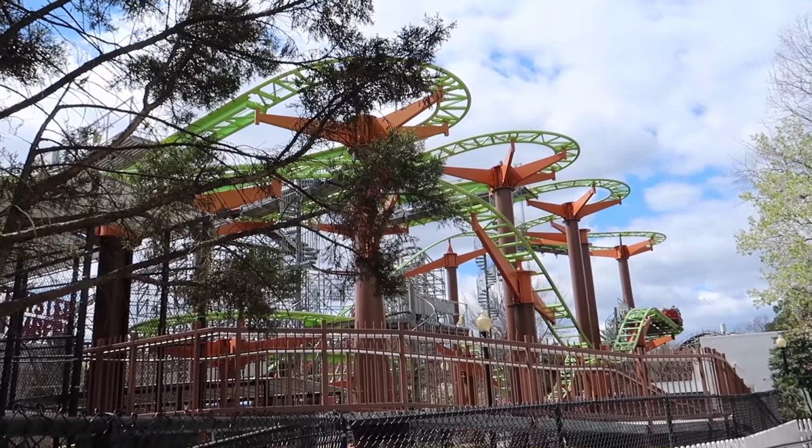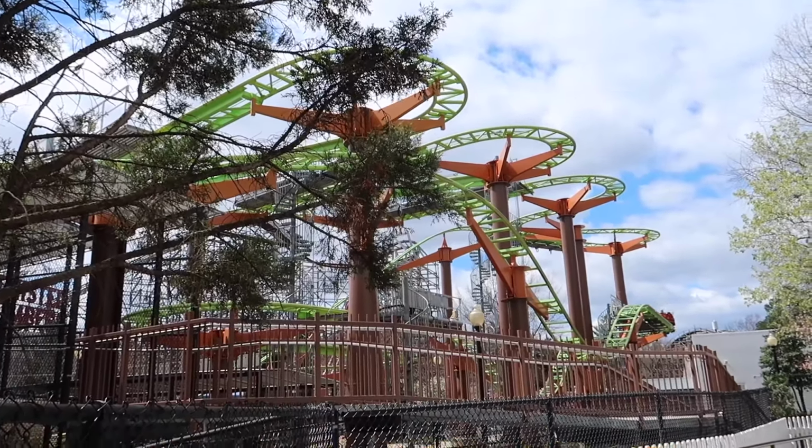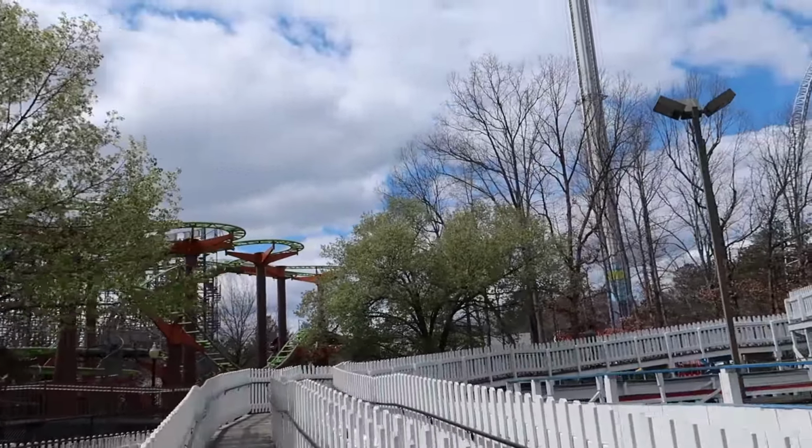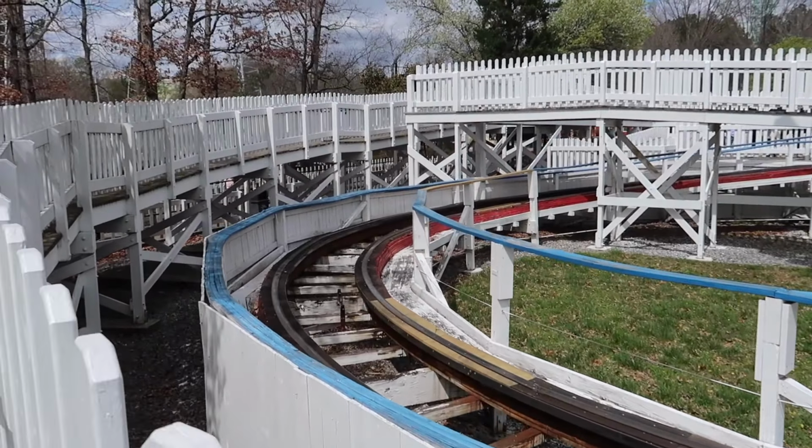It's cool how in this queue you can see two coasters. Apple's apple. So they're both apple themed. Yeah. Oh yeah. And then I guess 75 is back there, Racer. Can't really see it from here. What a beautiful day it's turned into. So look at the track. Oh my gosh.